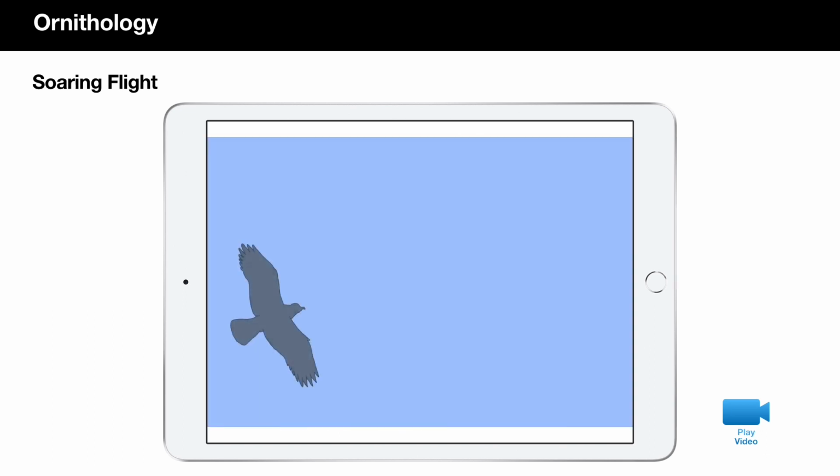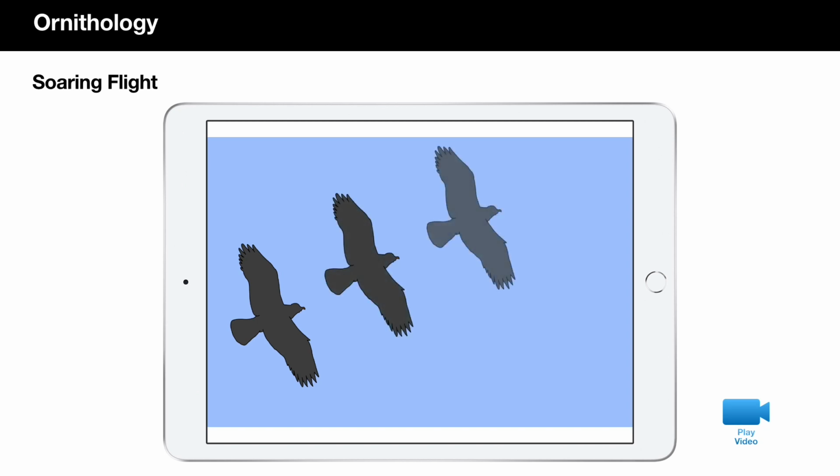Soaring flight can only occur at special places and times. For example, warm air heated by the sun can rise up from the hot ground and into the sky. This rising air current is called a thermal. Thermals often rise up along the slope of a hill, but they can also form over flat ground.